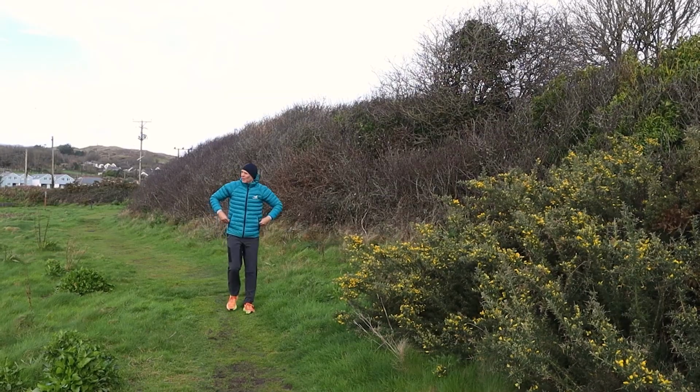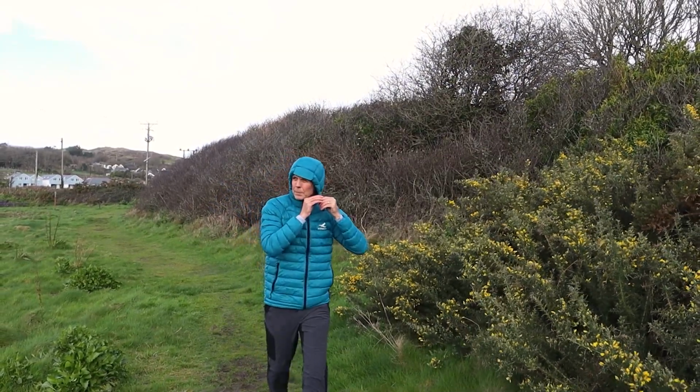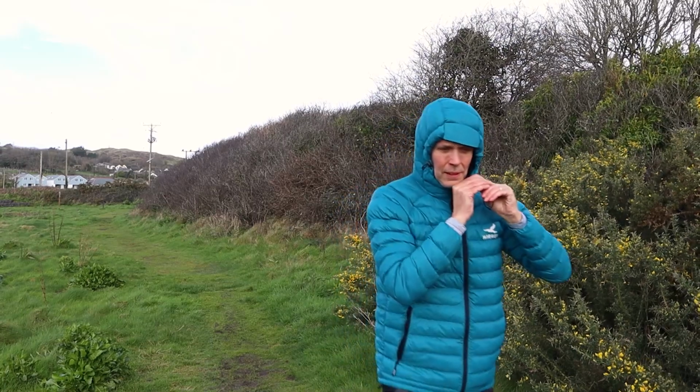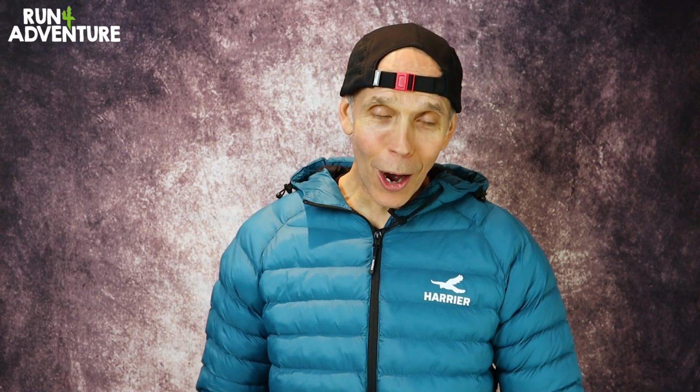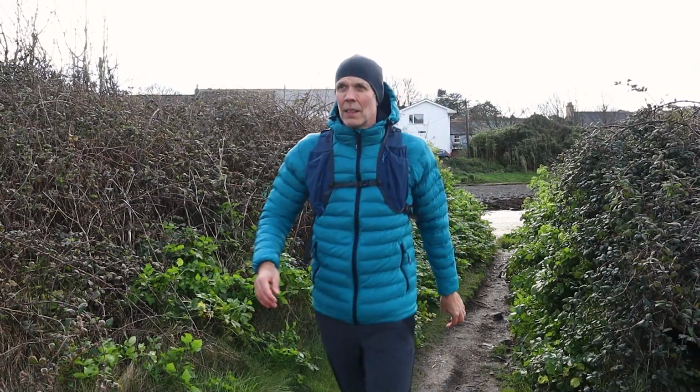The 3M flowable insulation seems to give you a really good level of warmth, and I've actually worn the jacket out there on a couple of very windy, cold days when I've been out walking, and it's kept me nice and toasty warm. However, I think it'd have to be very, very cold for me to run in this jacket, and I actually don't think it ever gets cold enough down here in Cornwall for me to run in it, because I would just get too hot too soon. However, if I'm walking or hiking, that system's worked really well.